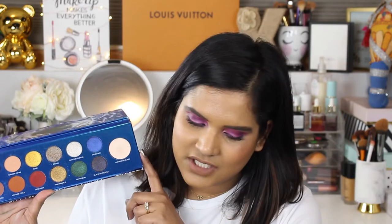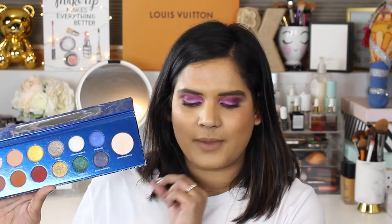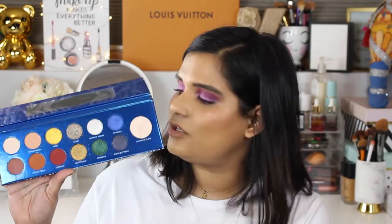And this one highlighter shade contains 3 grams of product, which is a significant amount. There's 13 pans. There are a mixture of warm and cool tones. There's 5 mattes, 2 foils, 5 shimmer pearls, and 1 highlighter, in case you were wondering. I don't know why I'm talking really fast, but sometimes I really get into that mood.